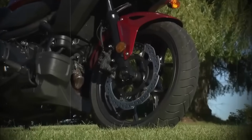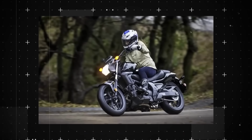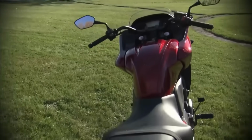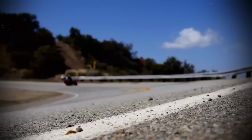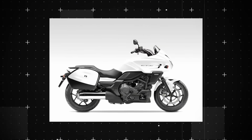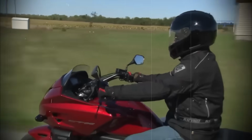And despite its substantial size, the CTX700 offers minimal storage space, poor passenger accommodations, and handling that can best be described as reluctant. At 500 pounds wet, it's too heavy for its power output, making its 60 miles per gallon fuel economy the only thing worth mentioning. But the real head-scratcher is the optional DCT automatic transmission that Honda grandly marketed as revolutionary. There's nothing revolutionary about paying motorcycle prices for scooter performance.